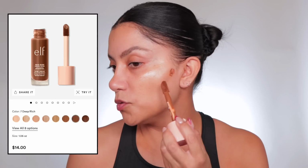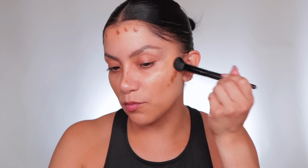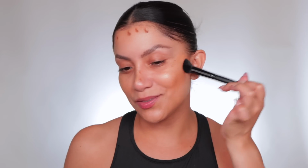And then this liquid glow, I'm gonna use a little bit just to bronze up. If I can find all my e.l.f. brushes, I will use my e.l.f. brushes. What do you guys think about e.l.f. duping everything? I kind of like it. I'm with it. You know, oh, look, you see? Oh, blends like a dream.